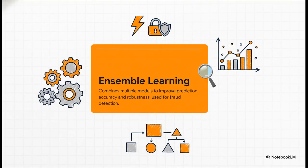Well, that's when you reach for the power tools, ensemble learning methods. These things are just brilliant. The way they work is they combine the predictions from a whole bunch of different models to come up with one single, super robust, and way more accurate result. For those really high-stakes tasks where getting it right is absolutely critical, we're talking fraud detection, demand forecasting, ensemble methods are very often your best bet.